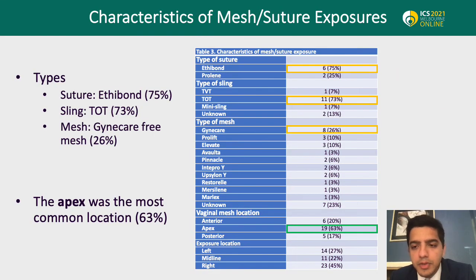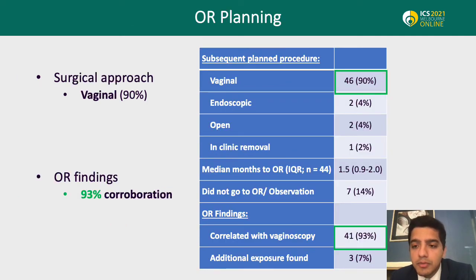The majority of exposed sutures were at the bone. The majority of exposed slings were obturator, and about 1/4 of the identified mesh was Gynecare Prolift mesh. Most importantly, the most common location of exposure was at the apex. The most common approach to removal was vaginal at 90%, and 93% of intraoperative findings corroborated with vaginoscopy findings. There were only 3 that had an additional exposure found and removed during the operation.